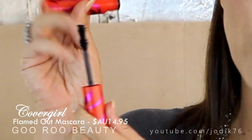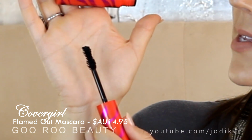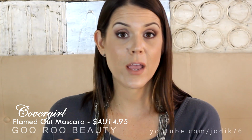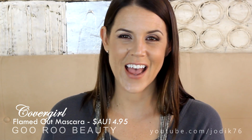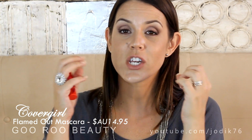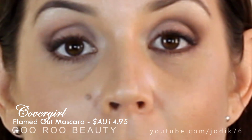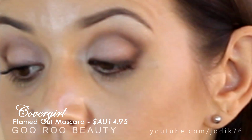This has an hourglass shaped wand, similar to one that I tried from Rimmel recently. I found that I did not make a big mess when I applied it this morning, which is a great plus, and it definitely gave me volume, definition, it separated my lashes, and it did help to sort of fan them out. Upper and lower lash line I'm wearing it on today.